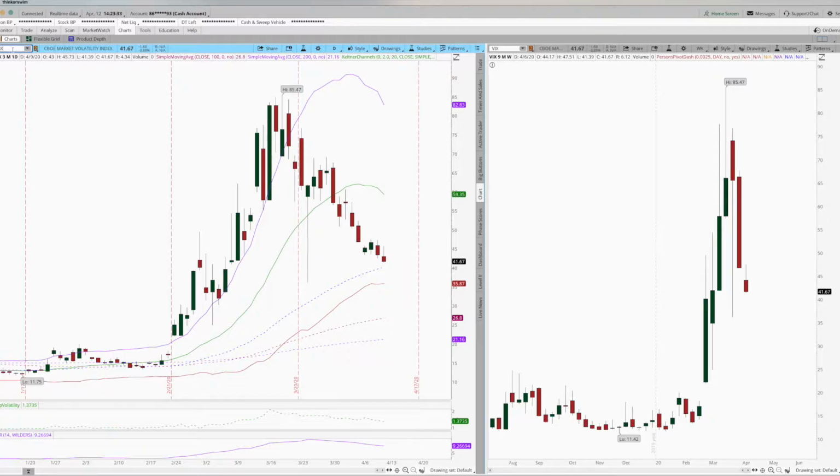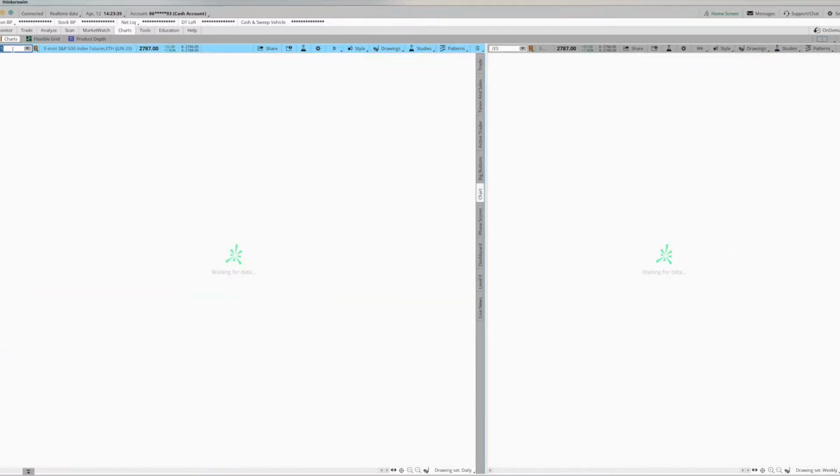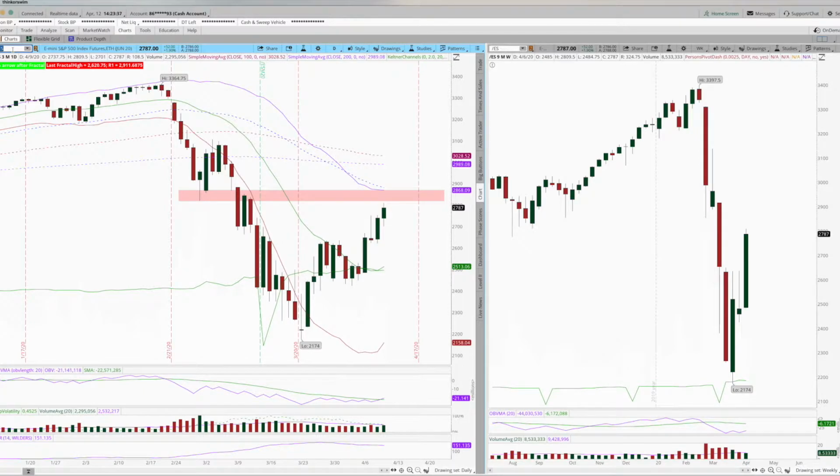The other thing we want to know is where the bear is. And by looking at the ES, which represents 500 stocks, 500 companies, the top 500 companies in the country. Well, not the top 500, but 500 of the best companies in the U.S. We can tell pretty much what's happening in the market.